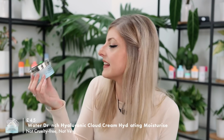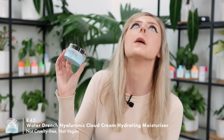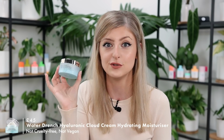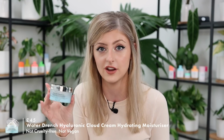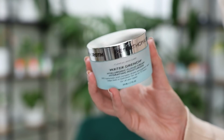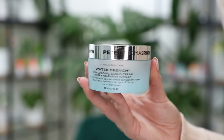But this here is the Peter Thomas Roth Water Drench Hyaluronic Cloud Cream Hydrating Moisturizer. I discovered this on my flight to Thailand. I went to Thailand early last year, just before COVID struck, and I bought a little travel set of this to take to Thailand on the plane with me. I didn't wear any makeup, I just took skincare because I'm all about that life. And I took some of this and honestly, it just changed my life on that plane.